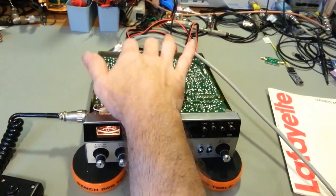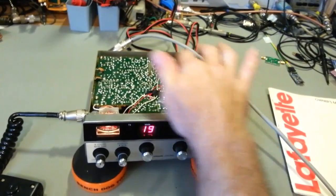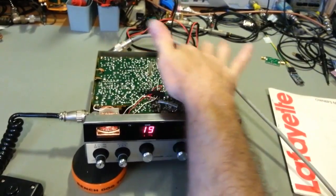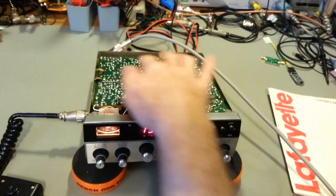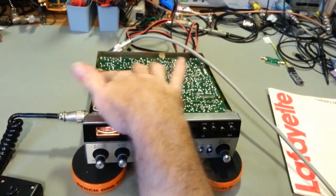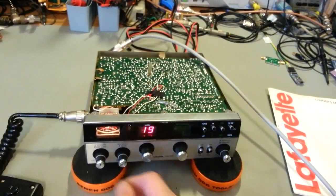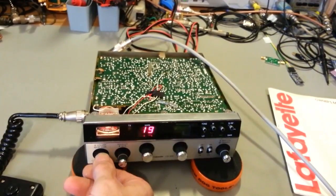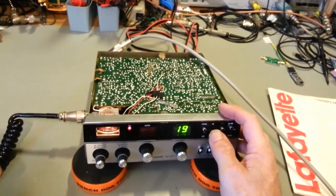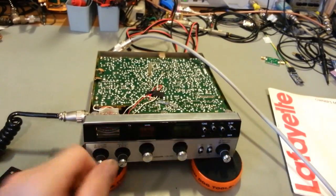Give her a love tap. If there's just a bad solder joint somewhere. Flex the board a little bit. And we have the audio amps working. You can hear, run my fingers across the audio amp. So it's not a speaker problem, it's not an audio problem. Yeah, no transmit, no receive. Okay, well, that shouldn't be that hard to fix.